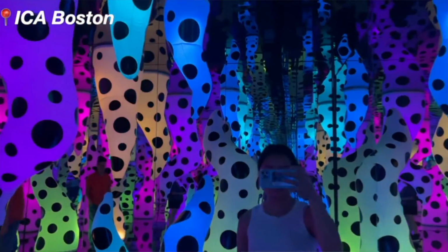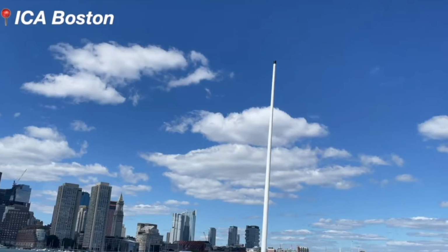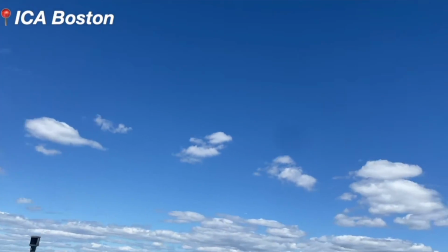Editing Gwen here. The next place that I wanted to mention was the ICA. I accidentally said IFA in the video, so apologies about that. The ICA. Coming up next. It's a museum, but it also comes with a boat ride to another part of the museum, so you get to go over a body of water, which is super cool.